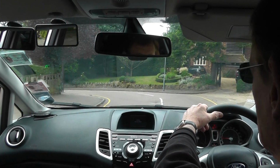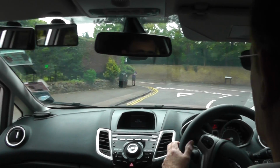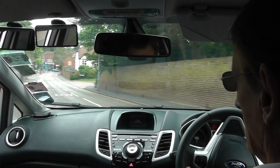So Tony, as we're just driving around here, what's the safe place to stop at a crossing? Oh, at the give way line or the stop line. I'm going to turn left. And you're going to turn left here. And we have a crossing ahead.